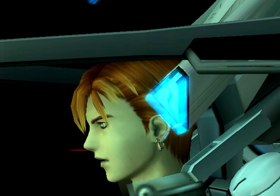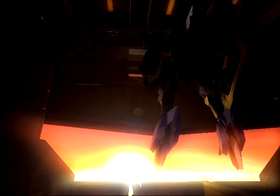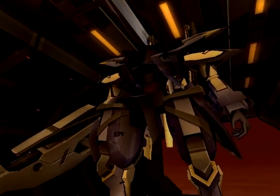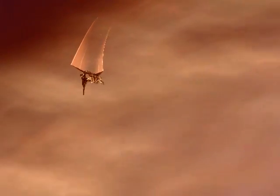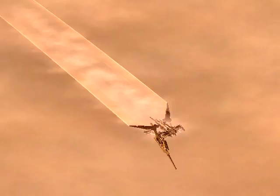ES Asher, startup sequence complete. Requesting launch. Launch request confirmed. Now guiding ES Asher to Deck B. Defensive shields deployed. Ready when you are. Roger. Initiating launch procedure. Good luck. Currently passing through the troposphere. Outer hull temperature returning to normal.